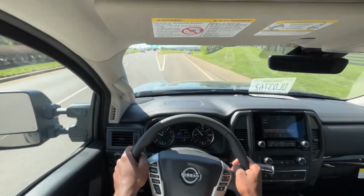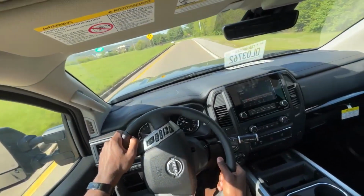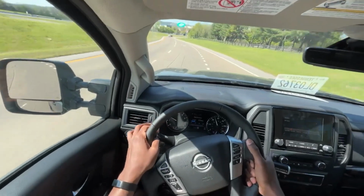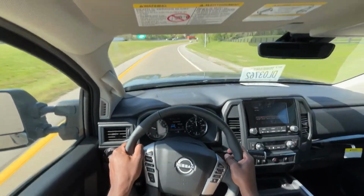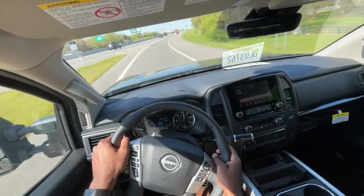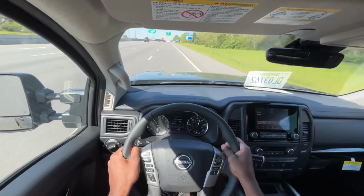But I do like how much easier this feels to drive. And for a lot of people who want a bigger truck and they don't necessarily tow 17, 18,000 pounds, they're right around that 8 or 9,000, this will be a good choice because you still have that Endurance 5.6 liter V8. And the Titan XD in this configuration, I should say, is a lot cheaper than, let's say, a V8 gas burner from GM or Ram.